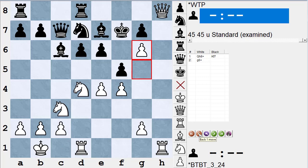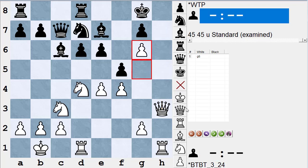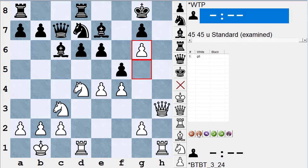But it's much better to do it in the opposite order. A lot of times when you see A, B, C, even though that's more forcing because every move is a check, in this case, it's better just to play g6, threatening queen h8 checkmate. And black's in big trouble. If he tries to run the king, then queen to h8 is checkmate anyway. So the only way black could prolong the game would be he'd have to throw a bishop in the way to give himself a square, and that doesn't save him.